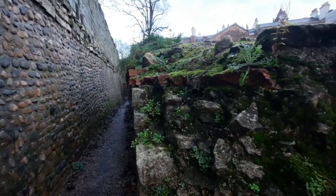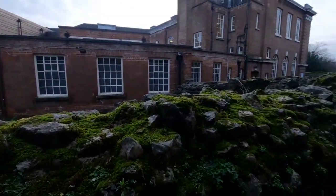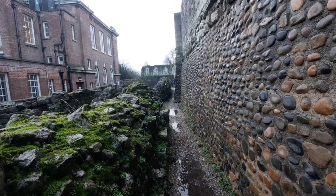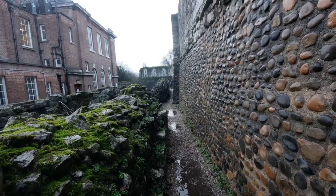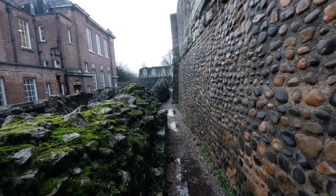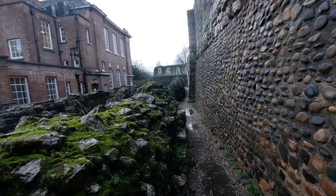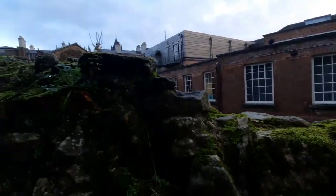So you can see now, if I turn around and look back to where we came from, there we go. You can still see the Multangular Tower right at the back there, and you can see that there is just nicely a walkway here between the medieval, well, the more modern reinforcement of the medieval wall and the Roman wall. So you can nicely walk along here, and you can also see how the actual Roman wall is made up.